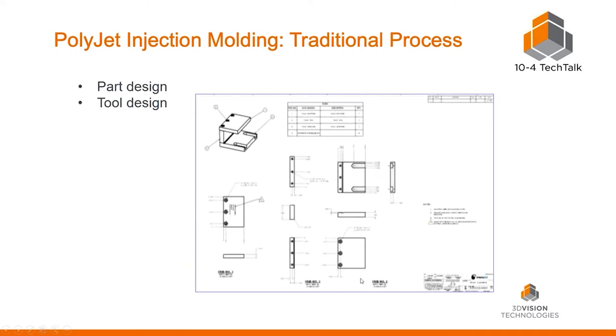Okay. So let's step through that, just a high level stepping through of that traditional process. So we mentioned that we're touching on the part design. Something that kind of clicked with me lately is, when we're talking about injection molding, it's not really talking about the tooling. It's that part, the end part that comes out of the mold. So we need that part designed somehow, some way. And that part is going to be handed off to a tool designer, or maybe these guys are the same guy, who knows.